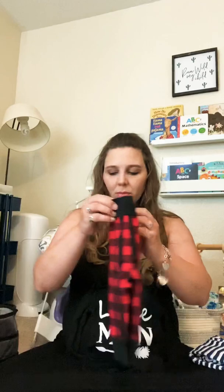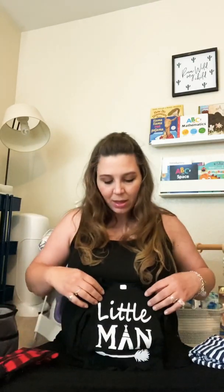So this cute little man shirt rested on my belly here, and little buffalo plaid pants to go with it. I love the buffalo plaid, it's fun. So this outfit if he's a little bigger. And since I don't know when he'll come, I like to be prepared and already have both sizes in there so that if he does come a little bit earlier, like my first 2, my bag's still ready to go.